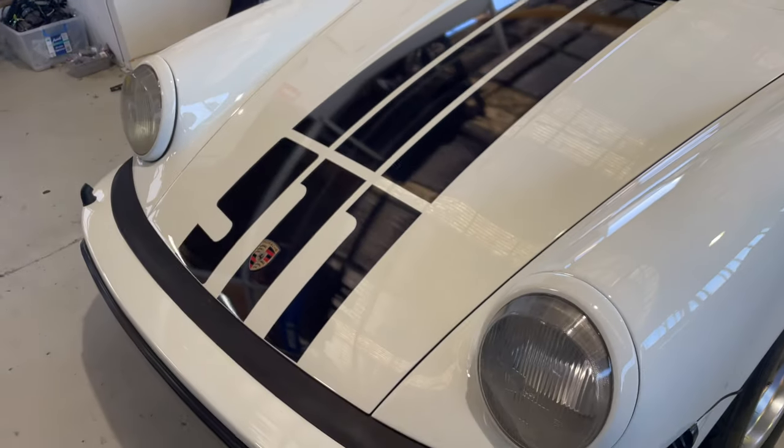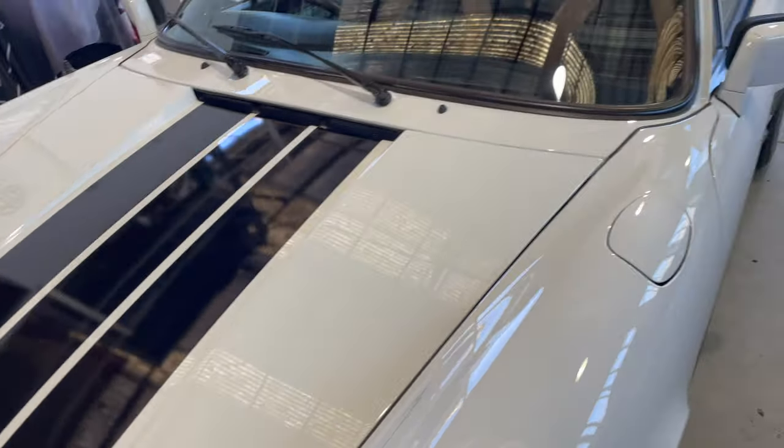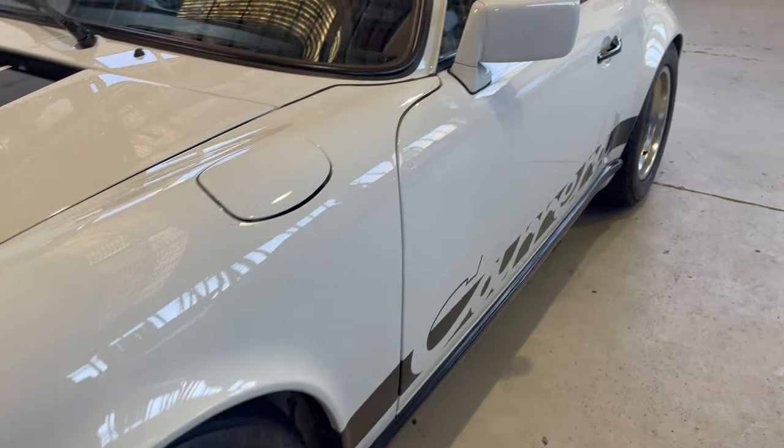Quite unique. Graphics on the front. That certainly tells us what it is. Yes, it does, in case we didn't know. Yeah. Can we hear her then?